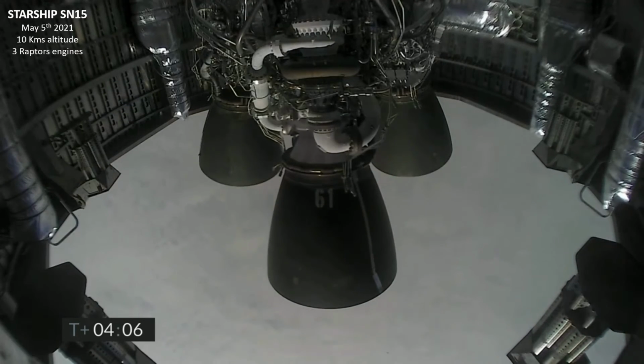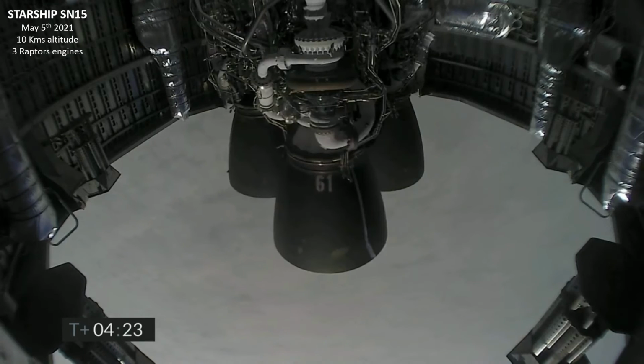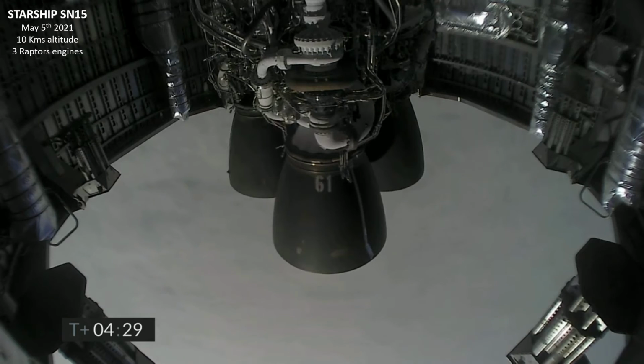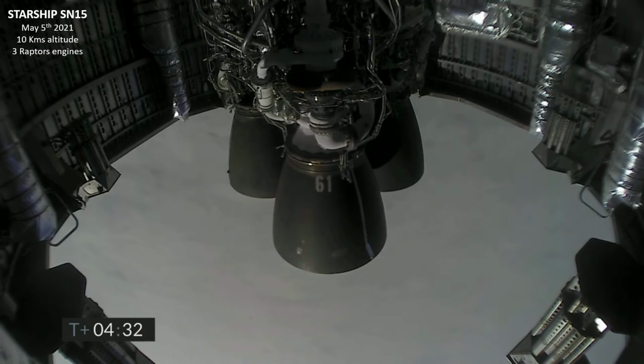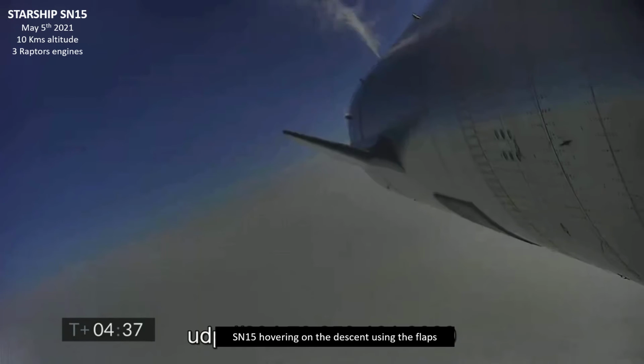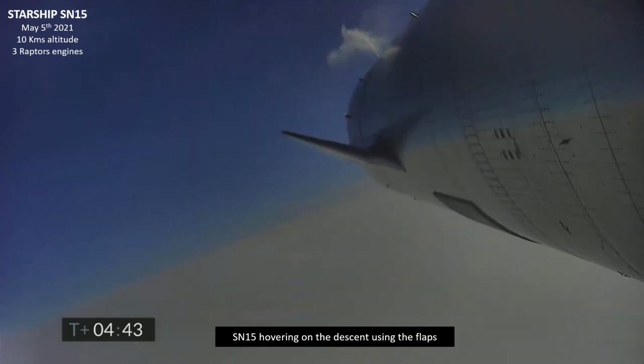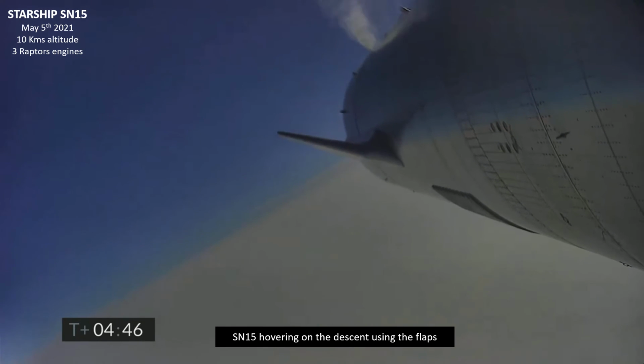Just past T plus 4 minutes into flight, we've got the views back from the Raptor engines. T plus 4 minutes 34 seconds. While we're working to regain video, it looks like we've got a shot looking back at the flaps on Starship. We're in the horizontal descent phase now. We're passing 6 kilometers.